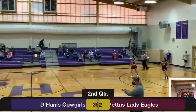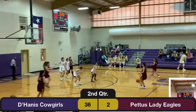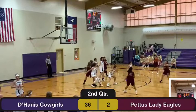Welcome back. We're here live from Roy College Gymnasium. Second quarter action. Your Cowgirls lead 36-2 over the Pettus Eagles. 3:24 remaining here in the first half. Excuse me.